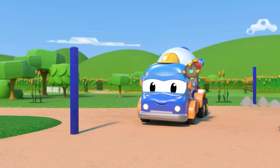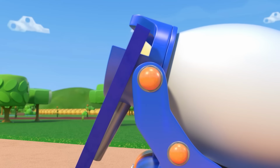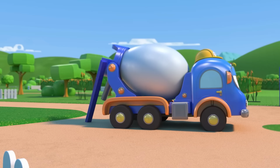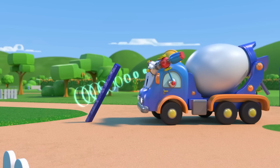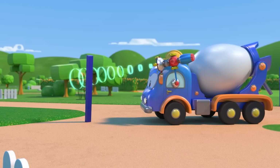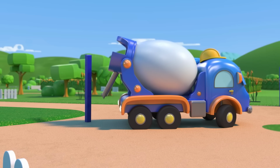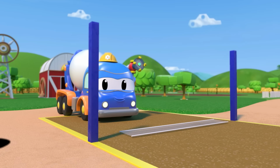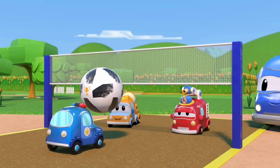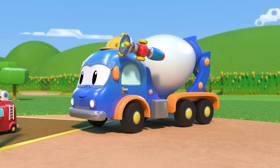Ready to pour in cement? Quick, use the telekinesis ray. Phew. Clumsy Skylar got lucky. Good job. Babies can now play volleyball. Always focus on the task at hand.